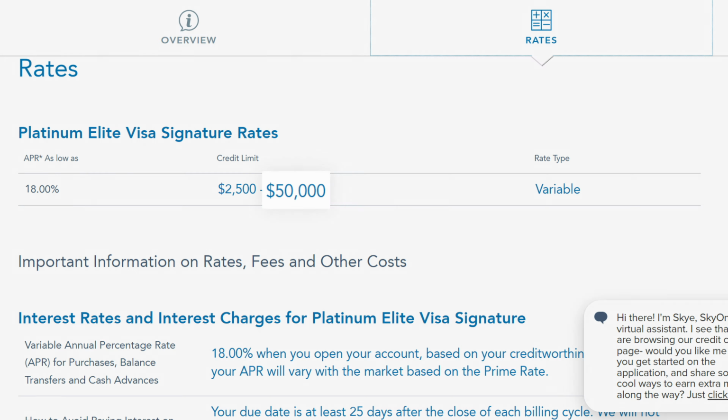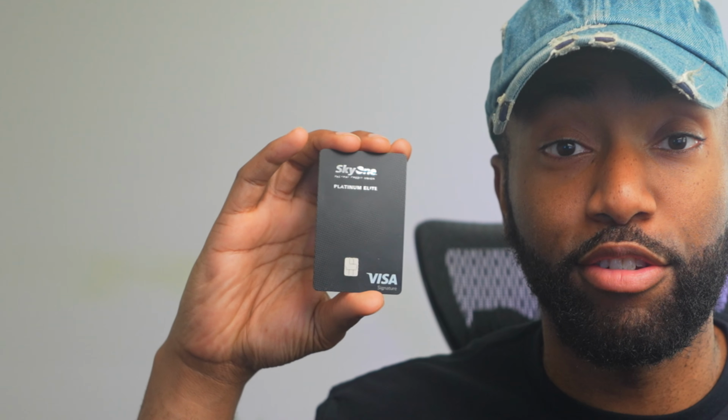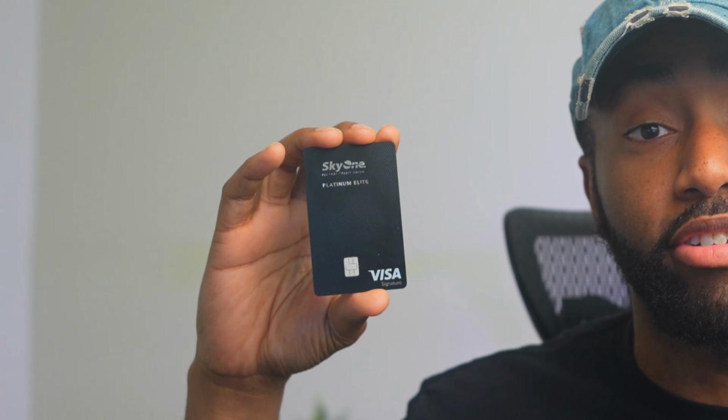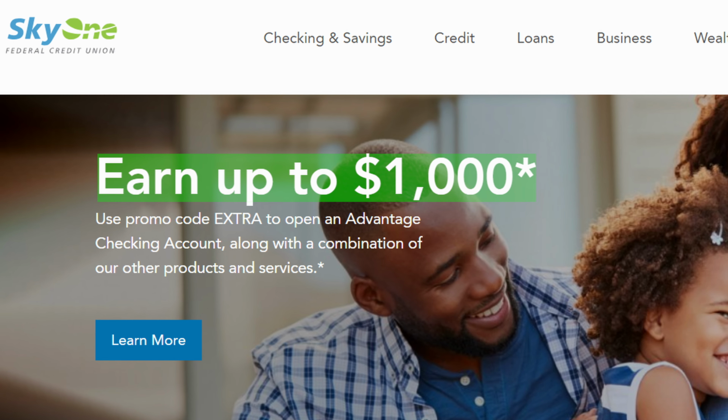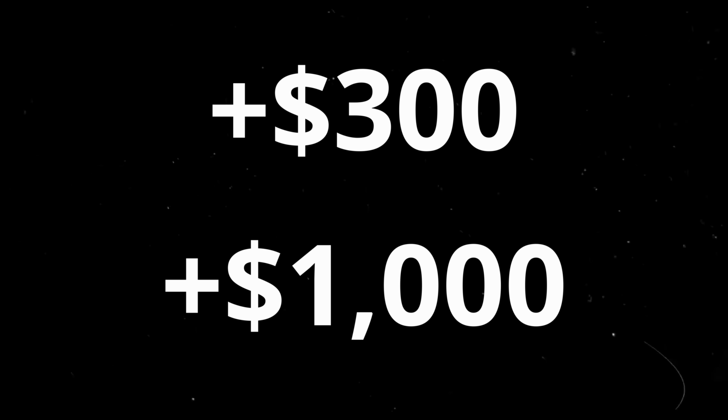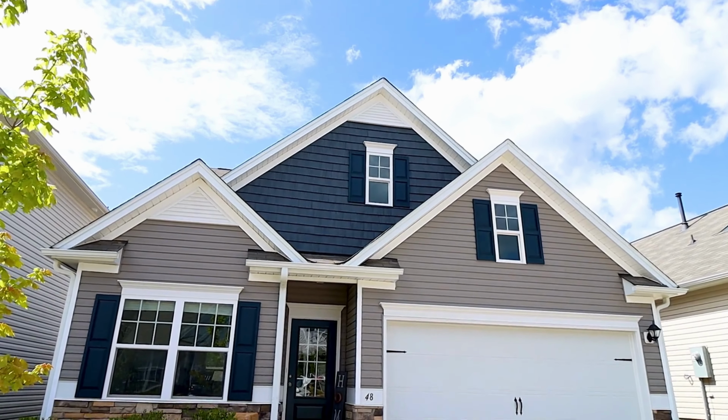You can get up to a $50,000 metal credit card like this one. It's tungsten, actually. And up to $1,000 in account bonuses with SkyOne Credit Union, my partner for today's video. I found a way that you can actually stack another $300 in value on top of the $1,000 worth of account bonuses, bringing the total up to a new high of $1,300.